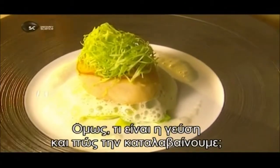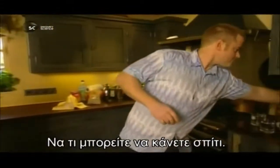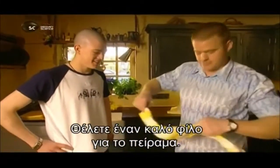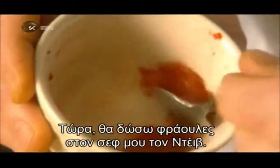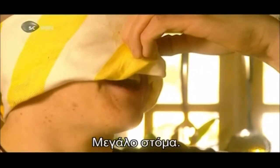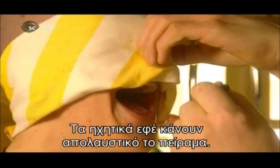But what is flavour, and how do we perceive it? Here's a couple of experiments on flavour you can do at home. You need a very trusting friend for this experiment. Blindfold him. While he's blindfolded, I'm going to feed strawberry to one of my chefs, Dave. Here we go. Choo-choo. You can do those sound effects. It makes the experiment a bit more enjoyable.